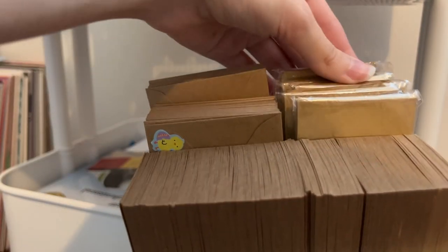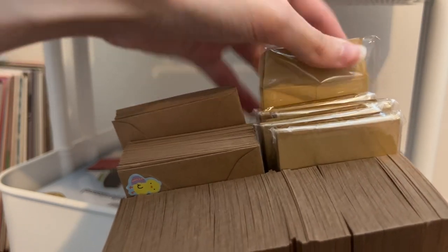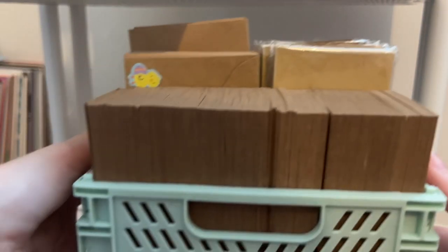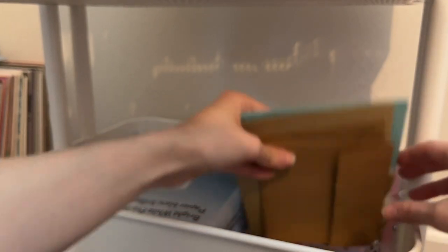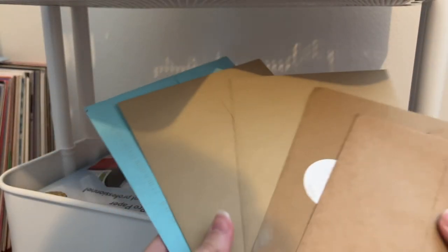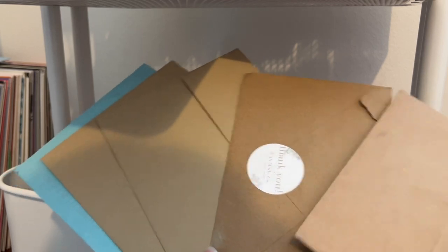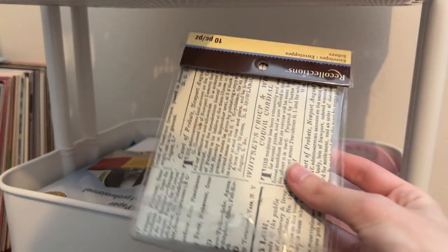I have two different kinds of envelopes. And then behind that, I have more envelopes that I've gotten from orders that I've made and that I want to eventually use whenever I need it for a journal spread.